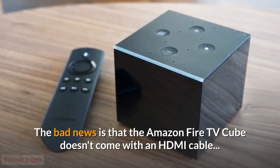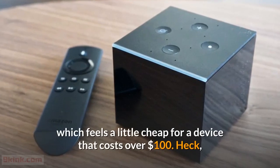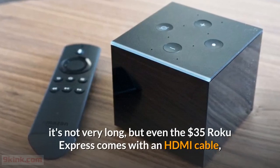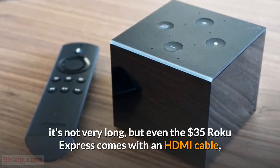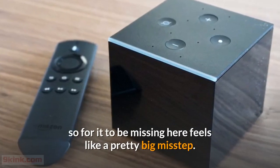The bad news is that the Amazon Fire TV Cube doesn't come with an HDMI cable, which feels a little cheap for a device that costs over $100. Heck, it's not very long, but even the $35 Roku Express comes with an HDMI cable, so for it to be missing here feels like a pretty big misstep.